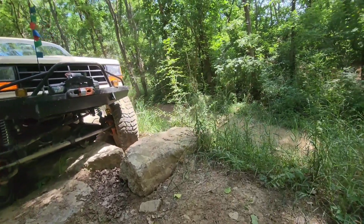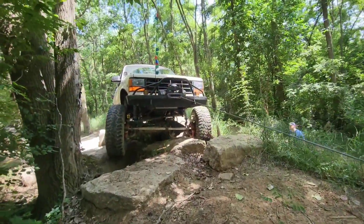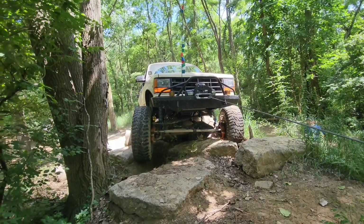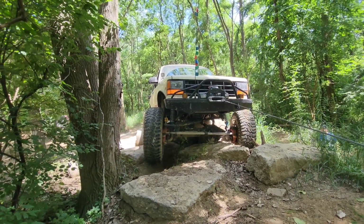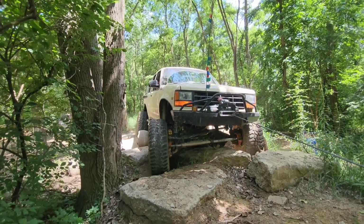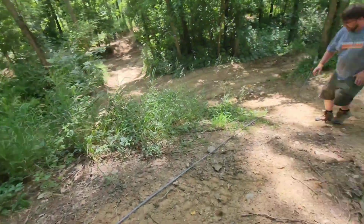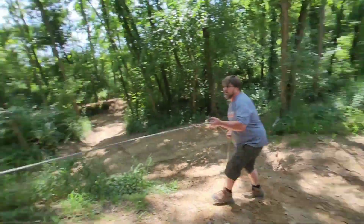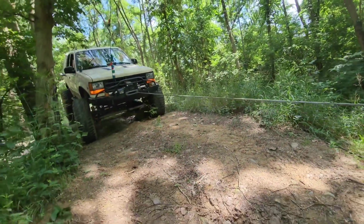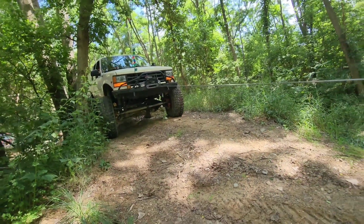Okay, it's the front diff that's holding you up. Well, I thought that next line I was taking was going to get me out, but as you can see, the front diff was dipped out, and wasn't able to pull with the front tires at all, so I had to put a cable on it for the second time on this obstacle, but hey, it was still a good time.